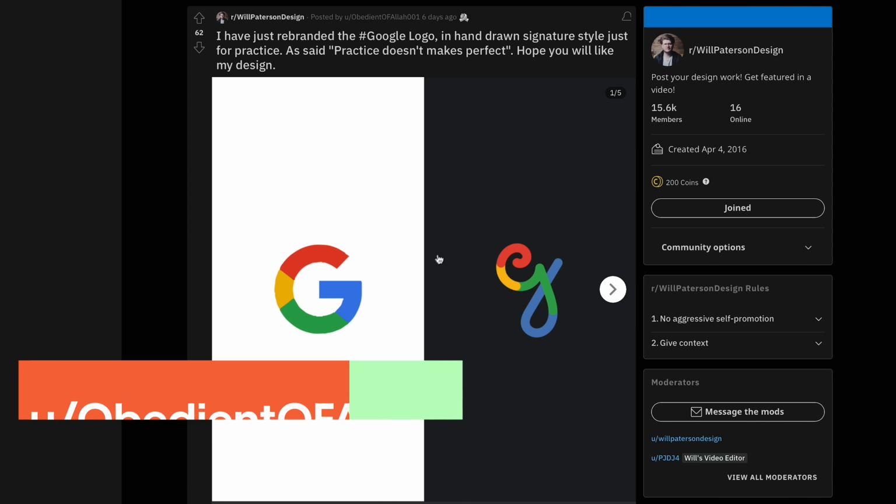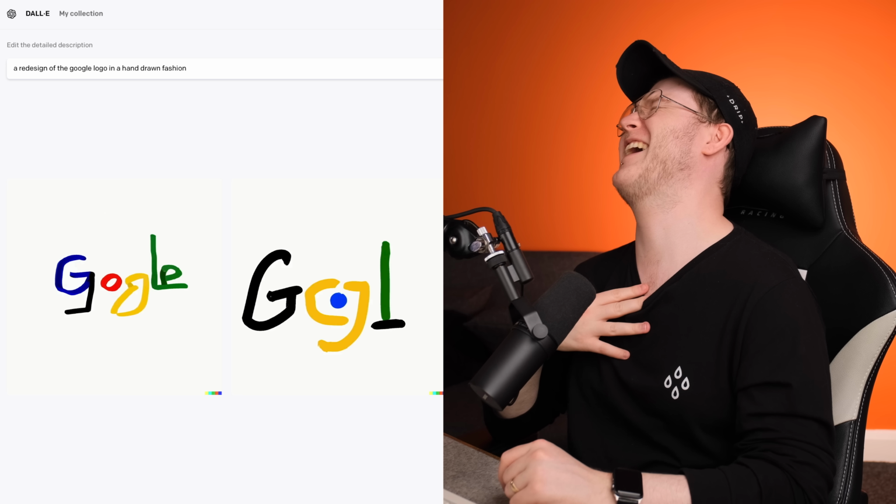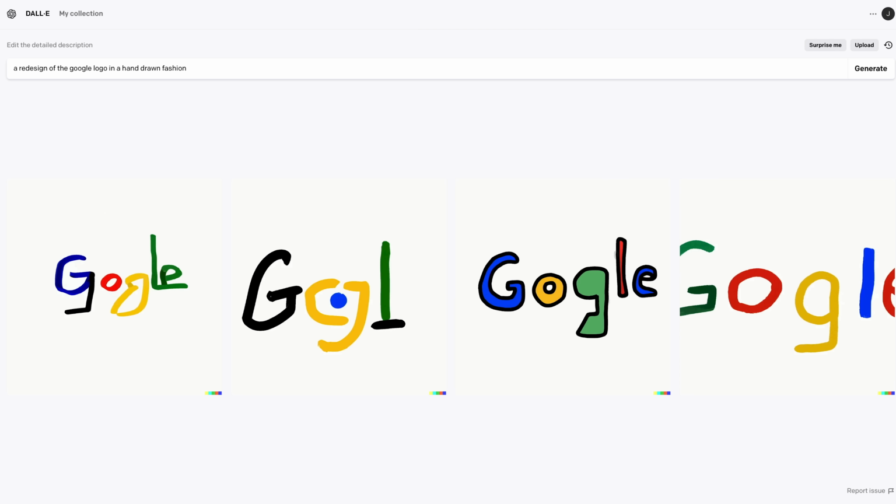Okay, so this is an interesting one. You've gone ahead and rebranded the Google logo in a hand-drawn signature style. Let's see what this does. How did it do that though? I mean, it's quite impressive at the same time about how bad that is, but it's very literally, it's just literally taken what I've said.